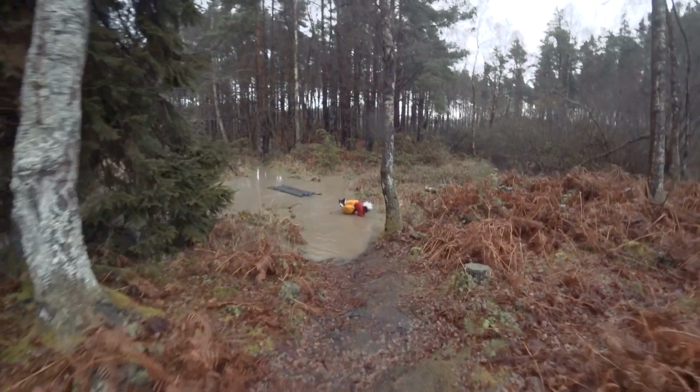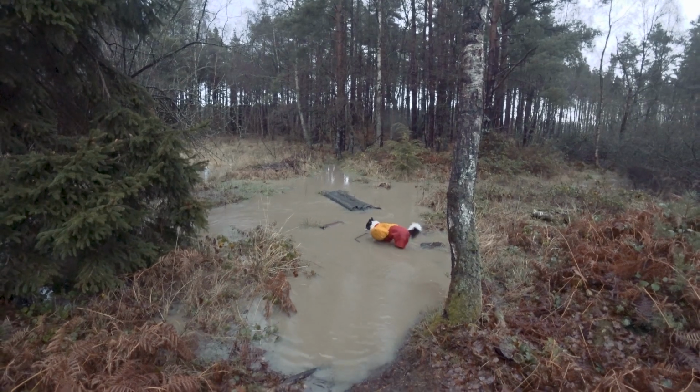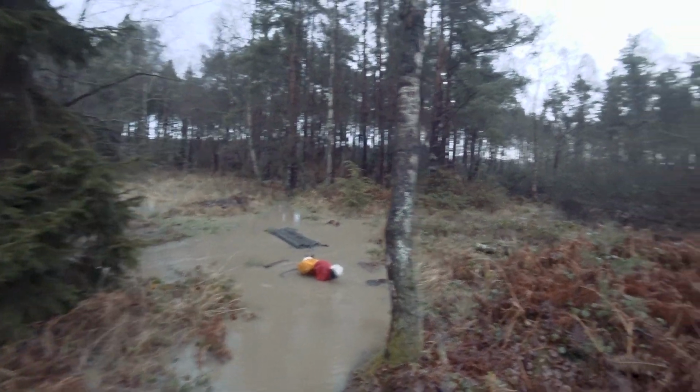Oh no! Where are you going? What are you doing in there? That's the trail, by the way.